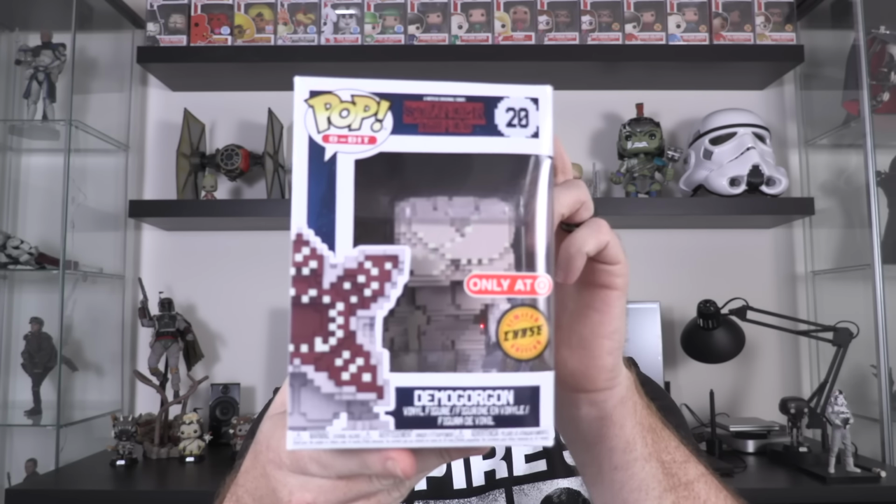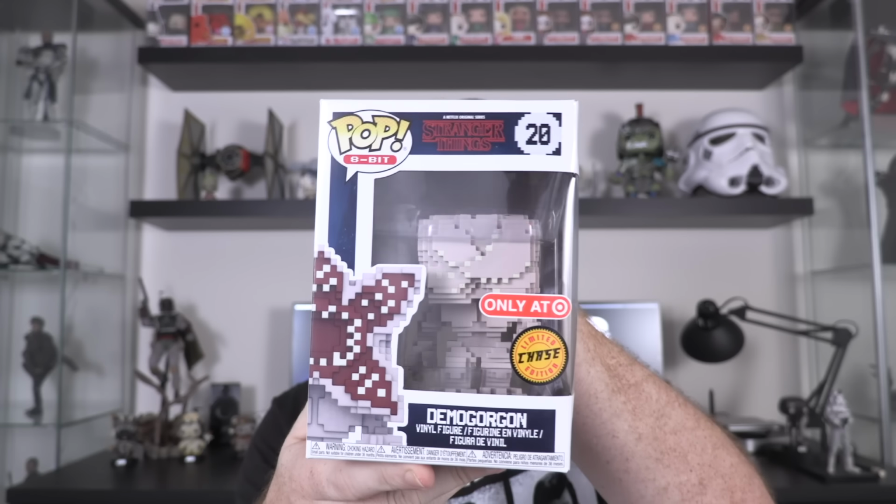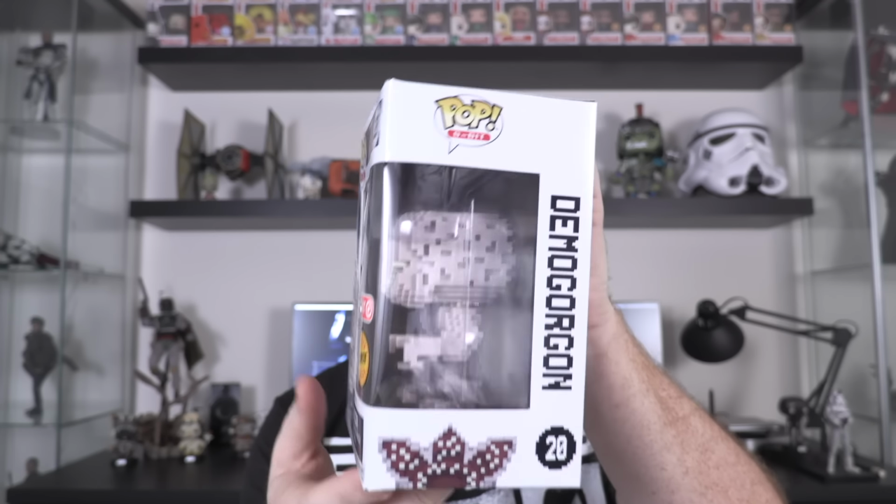Since we're still talking about Stranger Things, why not bring up another chase that I picked up? In fact, it's the only chase from Season 2 that's out so far. Maybe they'll release some more. But this is actually one I picked up at Target. Again, late night hunt, right before they were about to close. And I picked up the 8-bit Demogorgon chase. So this one's really cool. If you guys haven't seen the 8-bit ones, I just think they're cool. They definitely weigh a lot more than the standard ones.